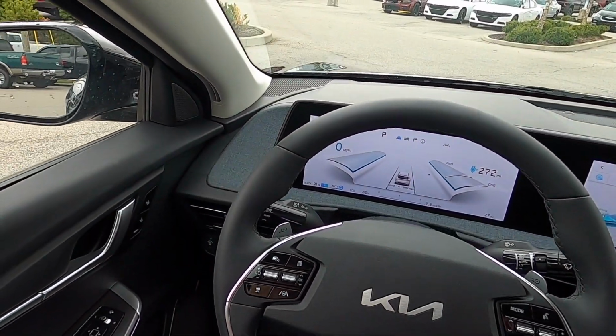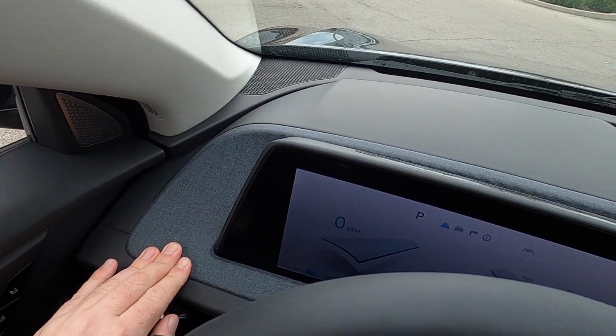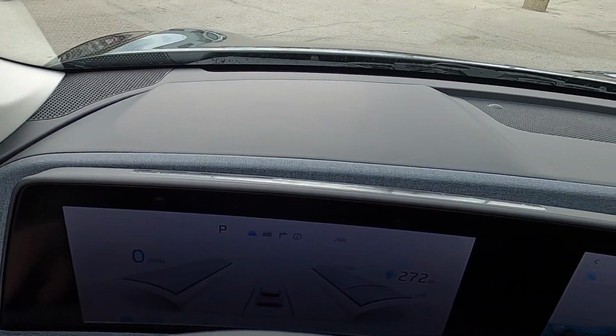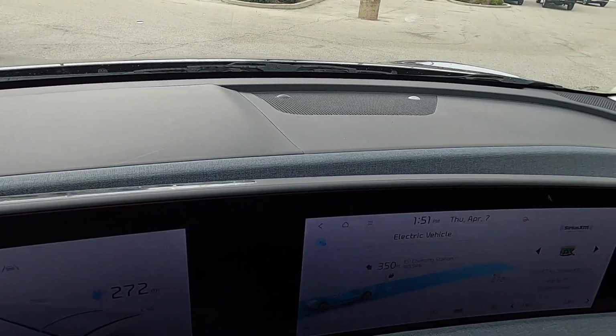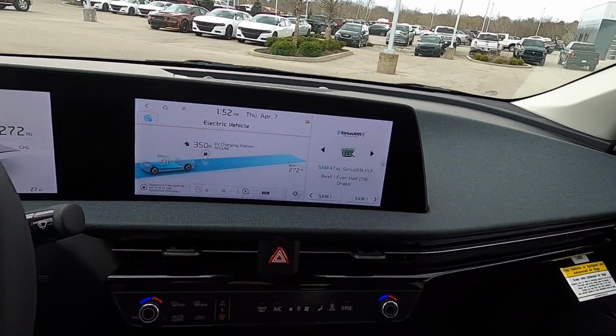All right, let's pan over the top of the dash. I like this textured material here. Kind of frames the panorama displays. Looks really, really good. It is curved as well.